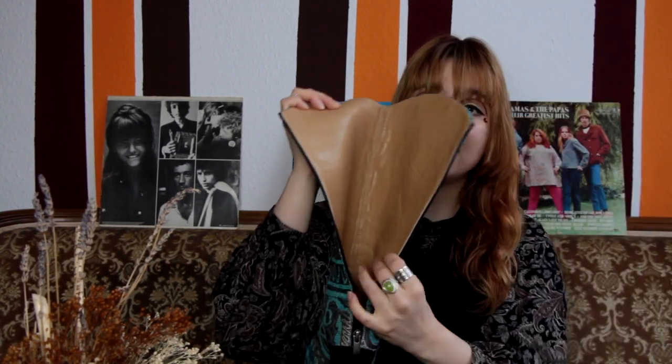So as you can see, they have a zipper in the back and then they're lined with leather. It's the nicest and softest leather. And honestly, these are just such beautiful boots and I'm so thankful and grateful that I found these.